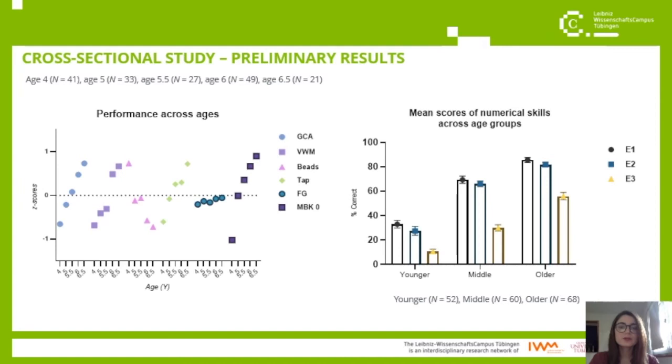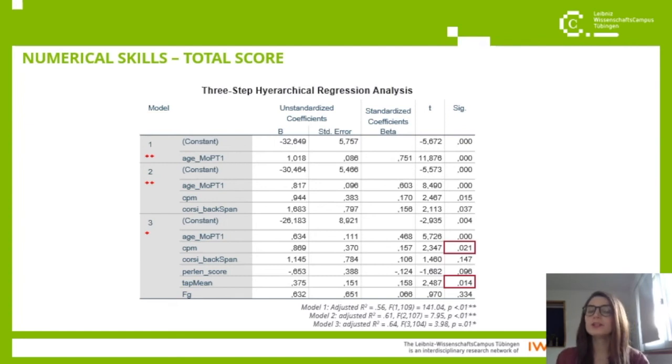All pairwise comparisons were significantly different, so older children scored significantly better than middle children and younger children on level 1, and the same happened on all the other levels, and middle children performed better than younger children, also on all levels. So by now we already know that age is a very important factor in explaining variance in data. But what we want to know here is whether finger sensory motor skills are able to explain additional variance in this data.